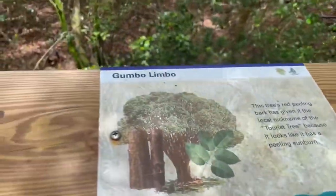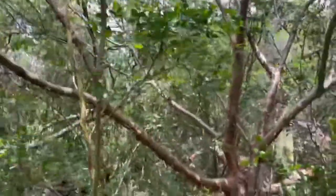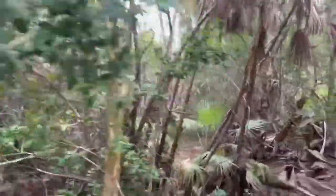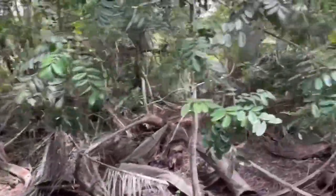The gumbo limbo tree is a common tree here on the southeast coast of Florida, and there is a preserve in Boca Raton. It's a city preserve, actually, that is the best place to see gumbo limbo trees preserved in a natural habitat. That's in Boca Raton, and that is a city park, not a county park. I believe it's a city park. We'll have to go there sometime in the future.